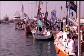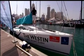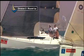Well, certainly the facilities are hard to match. But back on the water, let's not forget about the Division 3 fleet. Some great battles going on between the smallest boats here.